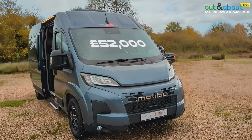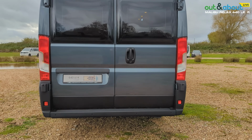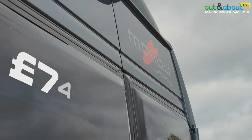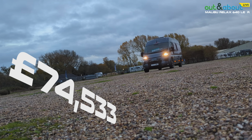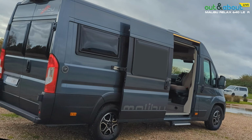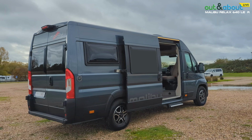to learn that there are numerous options that mean you're more likely to end up spending upwards of around 70 grand. In fact, this test model we're in now comes in at £74,533 on the road. Even in its standard form, it's more than £17,000 above that £52,000 starting price. So what exactly do you get for all that extra money?